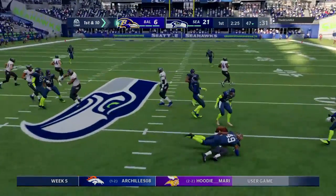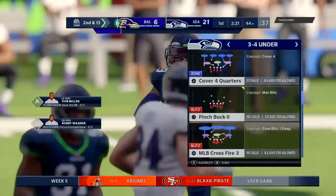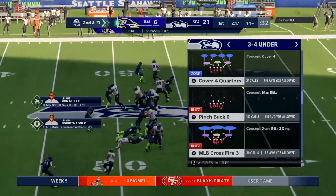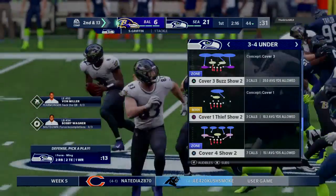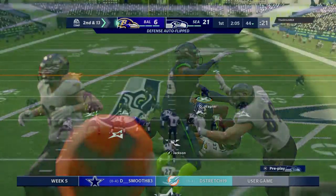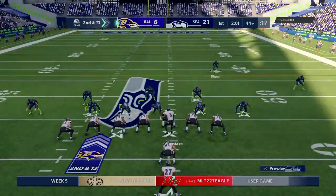The drive will commence with a run by J.K. Dobbins. And that play going absolutely nowhere as he's belted before he could get out of the backfield. Part of their struggles last week was getting these negative plays on first and second down. That's something they have to be wary of as this game continues. A 3-yard loss to start the drive. They'll look to make that up and then some on 2nd and 13.